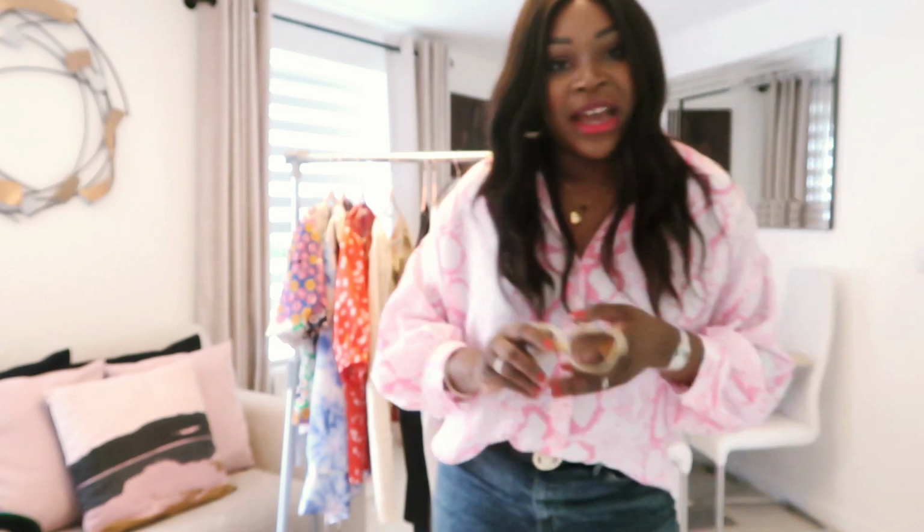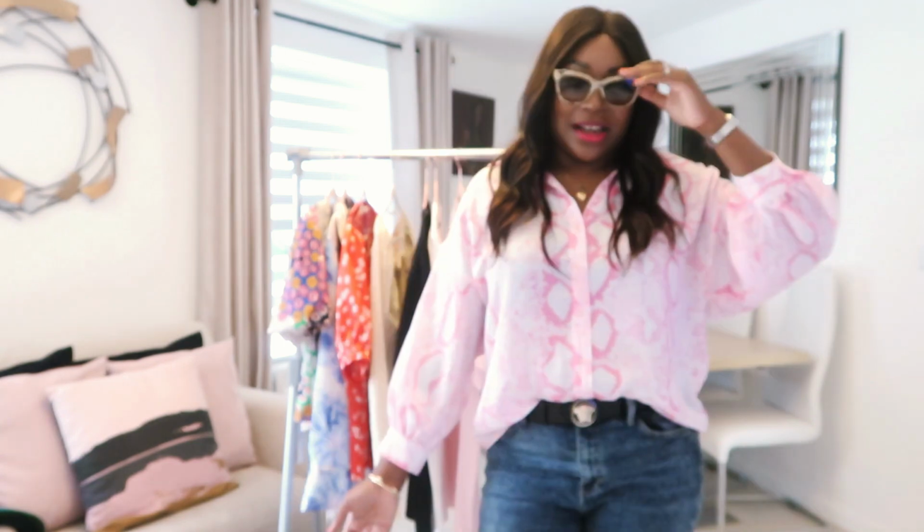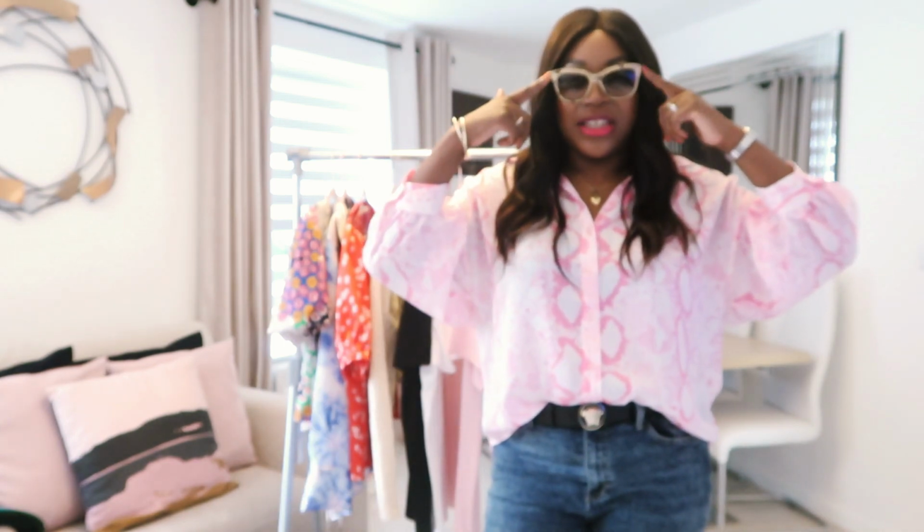And then these are another pair of sunglasses. These are from Dolce and Gabbana. I think I paid £200 for them, or 150 quid. They're currently down to £100. If you love Dolce and Gabbana like I do, then I would definitely recommend checking out some of their glasses. I have linked the pair that are similar to these down below.